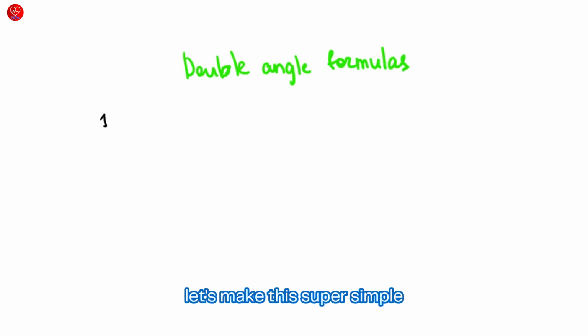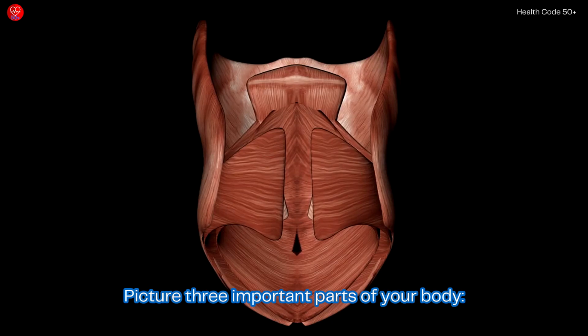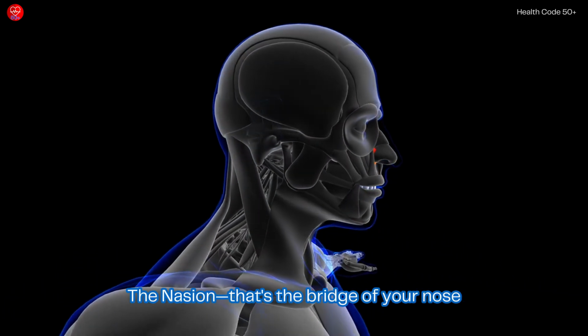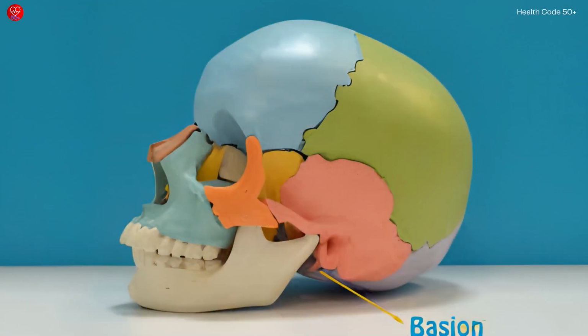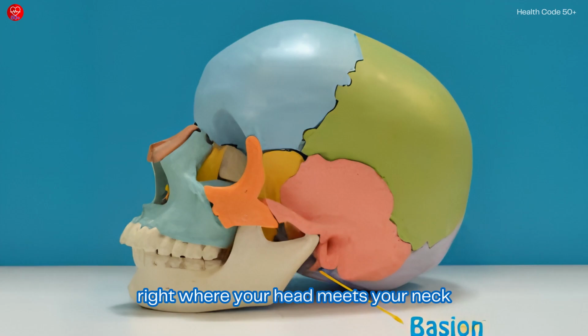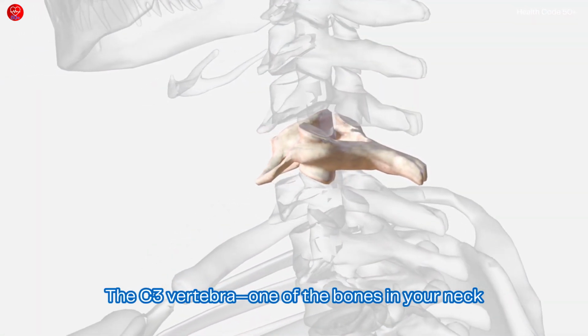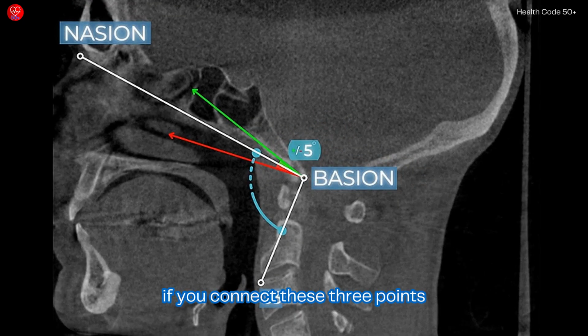All right, let's make this super simple. Picture three important parts of your body. 1. The nasion, that's the bridge of your nose. 2. The bion, the base of your skull, right where your head meets your neck. 3. The C3 vertebra, one of the bones in your neck. Now, if you connect these 3 points, you get the NBC3 angle.